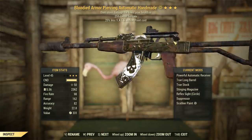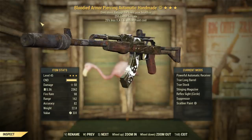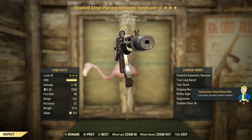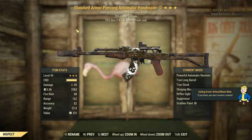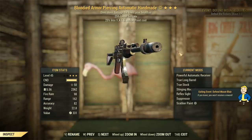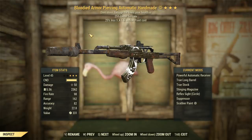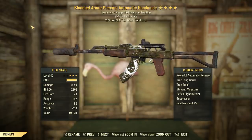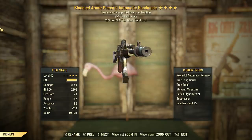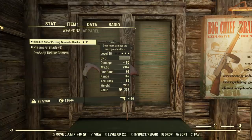Anyways, powerful auto receiver doing 50 damage without any perks on it. And a true long barrel and true stock to tighten up that hip fire accuracy. Stinging magazine. We're not going to be using ground pounder. I don't know why I'm defending that thing. We're not going to be using ground pounder anyway, so tank killer will take its place. Stinging magazine gives us a good balance of armor penetration and also ammo capacity, better than the drum for some reason. Reflex sight for VATS usage. Suppressor is there because I like having the sound of gun silence because it annoys people.